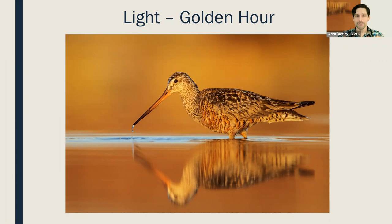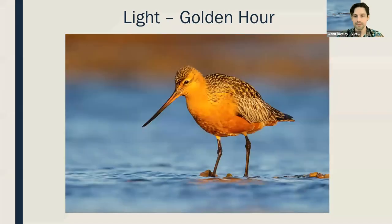This image is of a Hudsonian godwit. This is way up north in the tundra up on Hudson's Bay here in Canada. And this was probably at like 11 p.m. right around the summer solstice. Just beautiful low angle light. My shadow would have been, you know, 100 feet long here. Beautiful golden hour light.